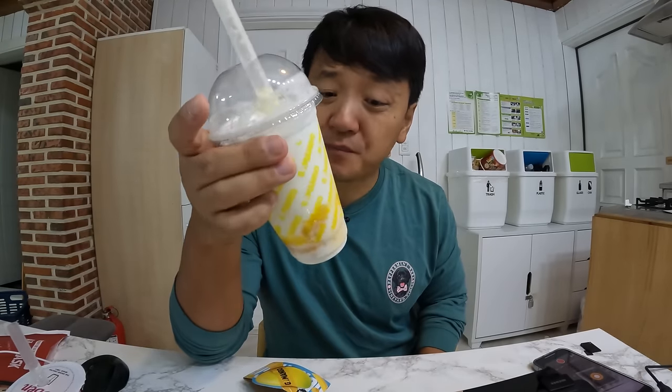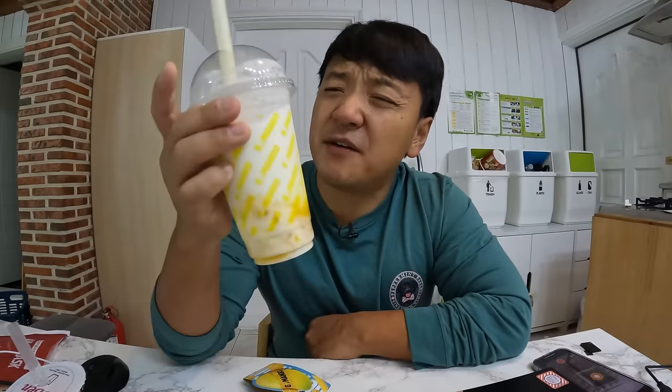Mango yogurt shake. This is so freaking good. Mango puree on the bottom, yogurt slush on top. This is an amazingly delicious, refreshing drink. I love eating yogurt in South Korea. Might have just found my favorite version.